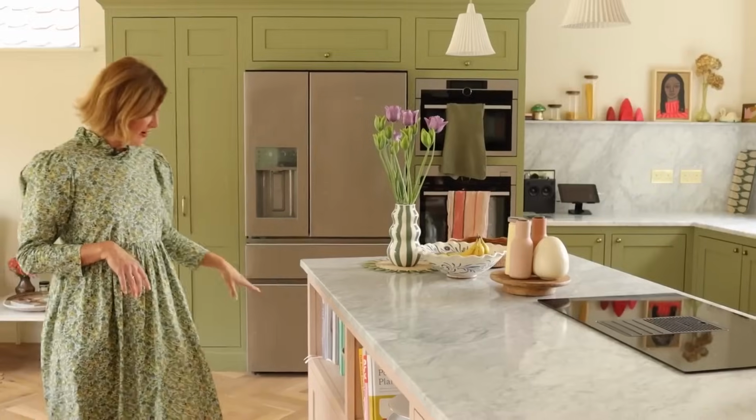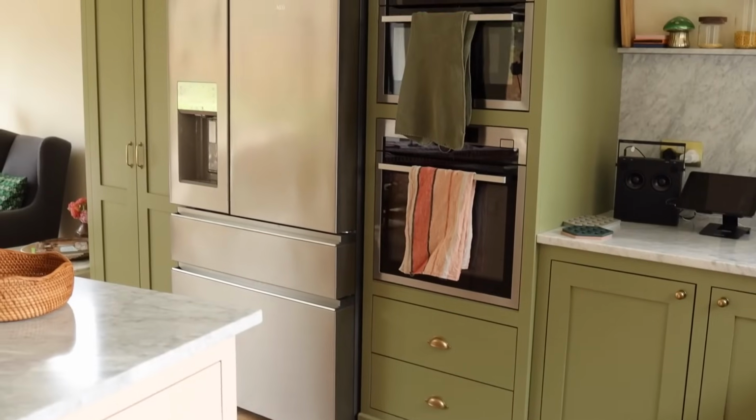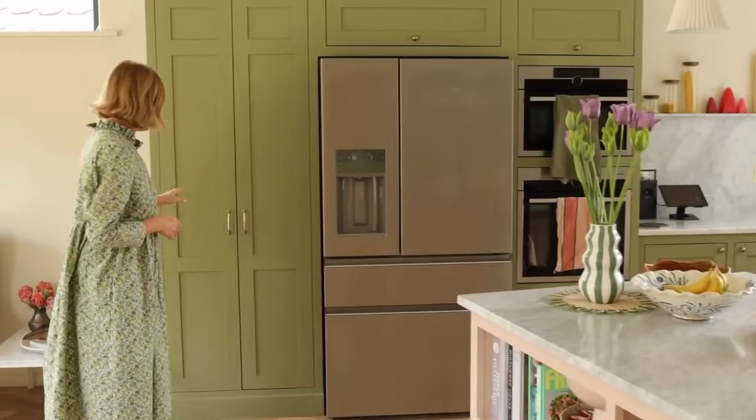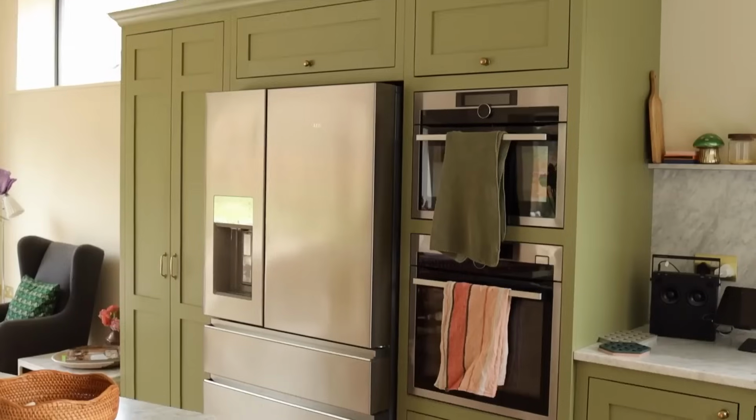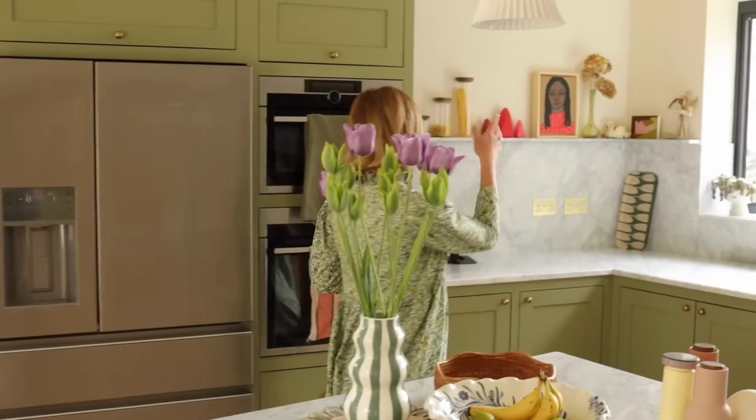We've got a little area here where we can keep cookbooks and things. We've got our fridge over here, big fridge freezer. And then pantry cupboard in here. We decided not to have cabinets above. I'll show you in a minute the pantry cupboards we had built.